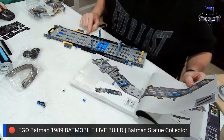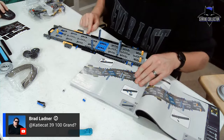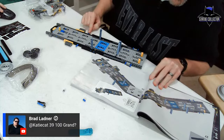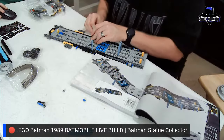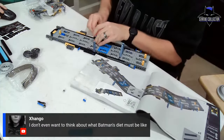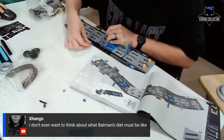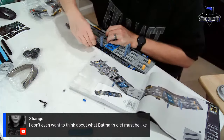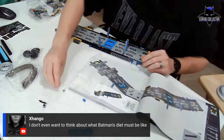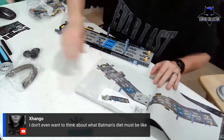Wait, what? They said, what was Batman's favorite candy bar? And Brad said $100,000. What? $100,000, that's a candy bar. Oh, it is? Yep. That explains why he's so rich. He must have sold a ton of those. I don't even want to know what Batman's diet must be like. Probably drinks water nonstop. Probably doesn't eat anything. My favorite candy bar is okay.